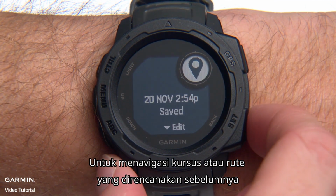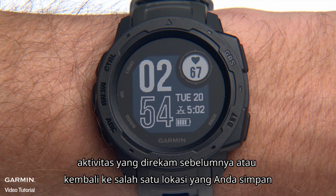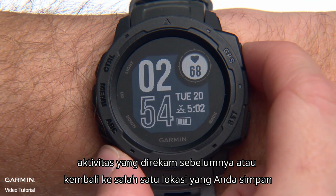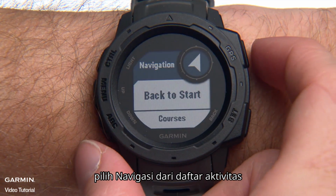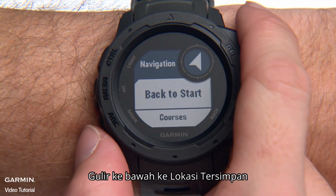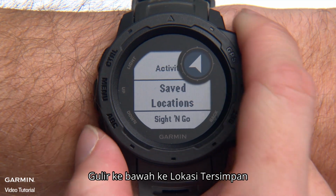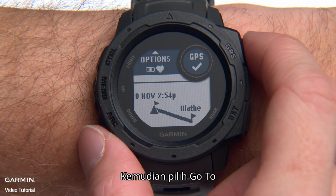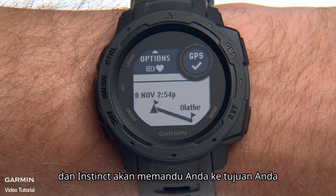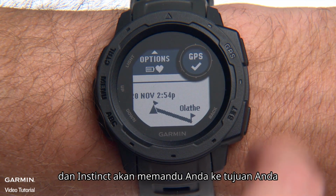To navigate a course or pre-planned route, a previously recorded activity, or back to one of your saved locations, select Navigate from the Activities list. Scroll down to Saved Locations and select Go To. And Instinct will guide you to your destination.